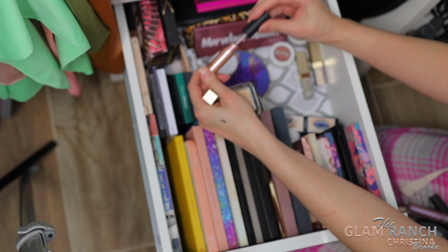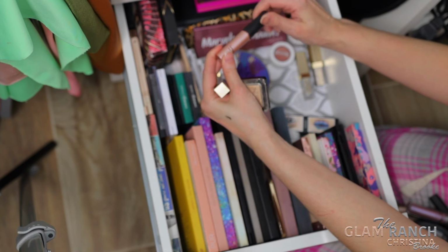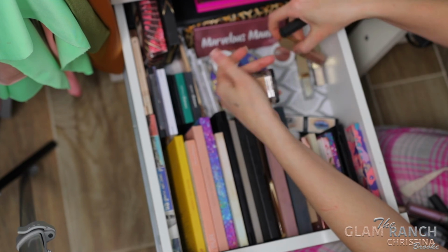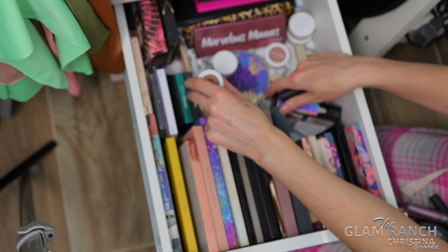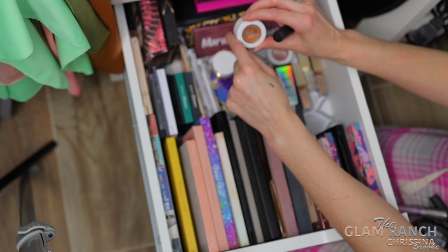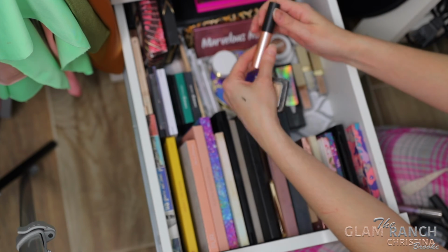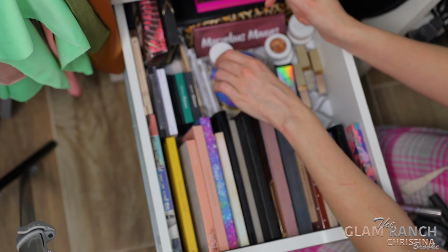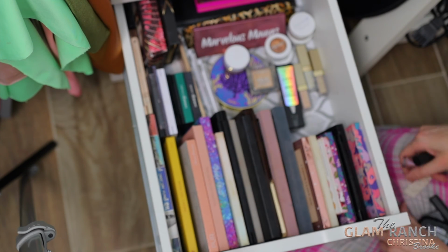This e.l.f. product here is supposed to be like a lid shifter. I don't like it. I'm going to get rid of it. Here's another one of my Stila Glitter and Glows. This is one of my glitter glues. I keep it here. I don't use it often. Here is another one of my Super Shock Shadows, and here's a Catrice. This is pretty nice. I don't use it that often either. Maybe next time I'll declutter it.